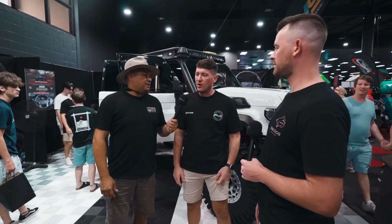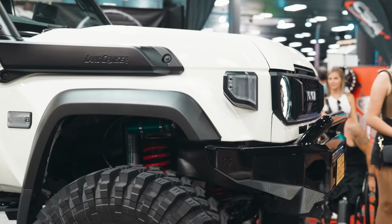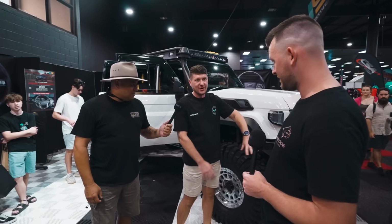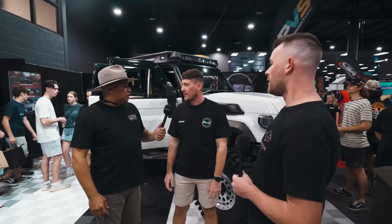I think the favourite mod would have to be the new facelift conversion that I've done. Not many people like it, but once you see it on a car that's built, with big tires and new indicators as well, it changes the whole car. I wasn't sure about it, but now it's definitely my favourite mod. It definitely sets it aside from everything else, because you're not going to see a car like this with a new facelift. Just can't be done.